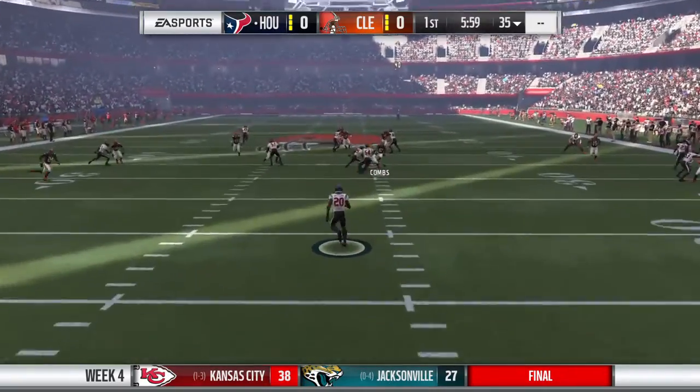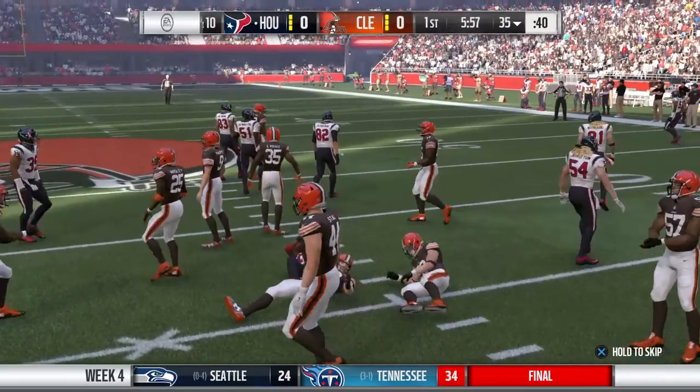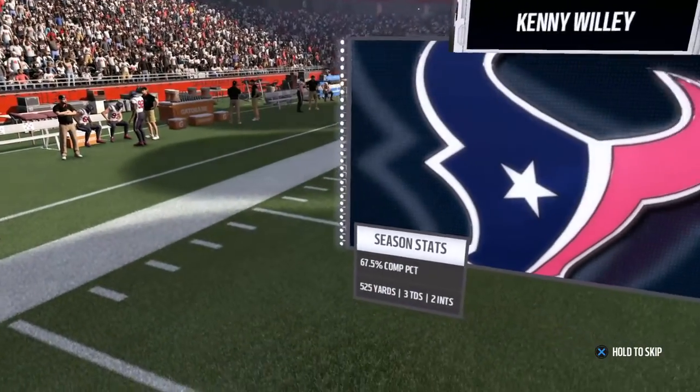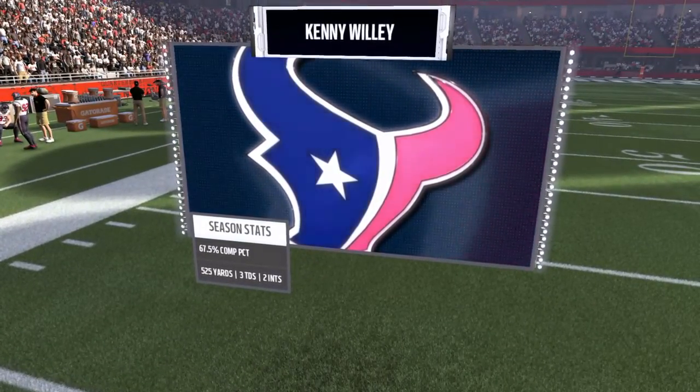This will be fielded at the 8. And good starting field position. He'll get this one all the way up to about the 35-yard line. So out come the Texans for their opening drive. And leading him out, their veteran quarterback.